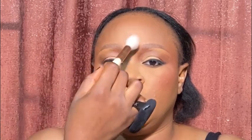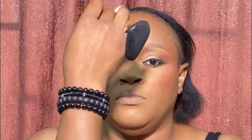I mixed those two shades and I did highlight her face: the highest point of her cheeks, the forehead, the chin, and also the bridge of her nose. And here I'm just doing a quick nude lipstick.